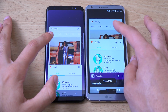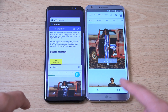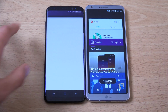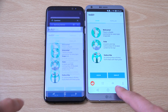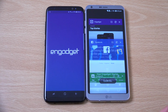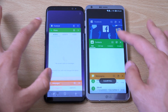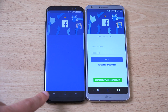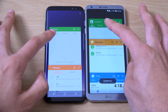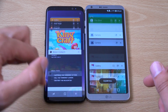Finally, we're going to do the multitasking to see if we can see any differences here. Ooh, very nice on LG there, 1-0. LG again, nice, keeping it in memory. Ooh, Samsung, you're getting shown up here. LG's very nice and stable, no reloading or anything. A little bit slow to come up with the dialer there.